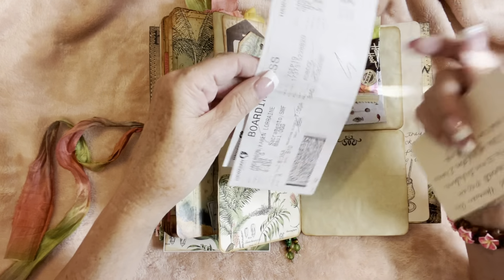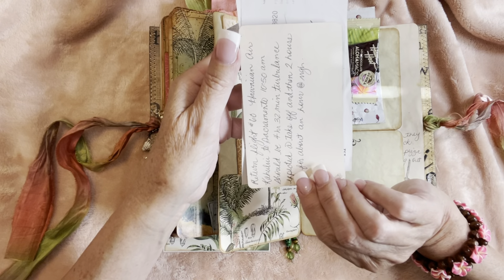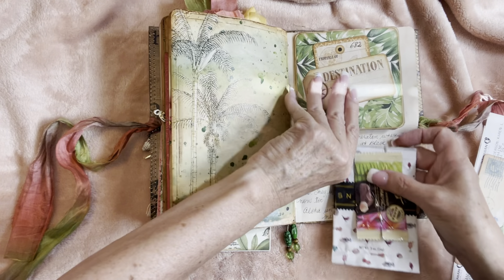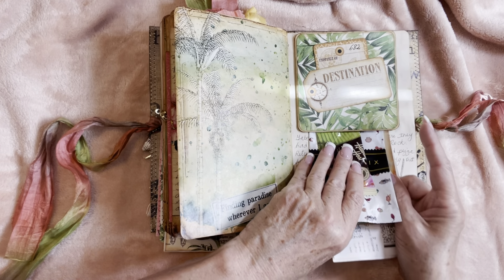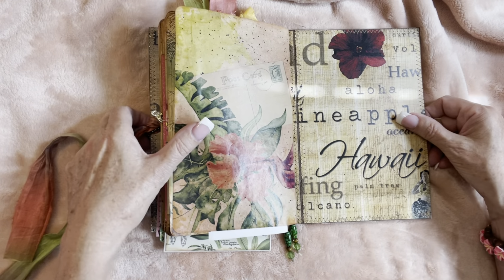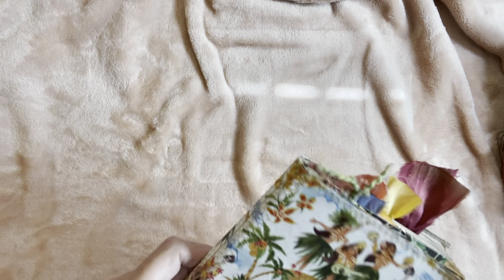Plane ticket, boarding pass, and journaling card. All right, and then this is a tuck spot under here. That's what I did. And the last page, some more of the beautiful paper. So what I'll do is I'll do a quick flip of the other two. They're very much the same, but I'm not gonna talk because it'll go quicker this way.